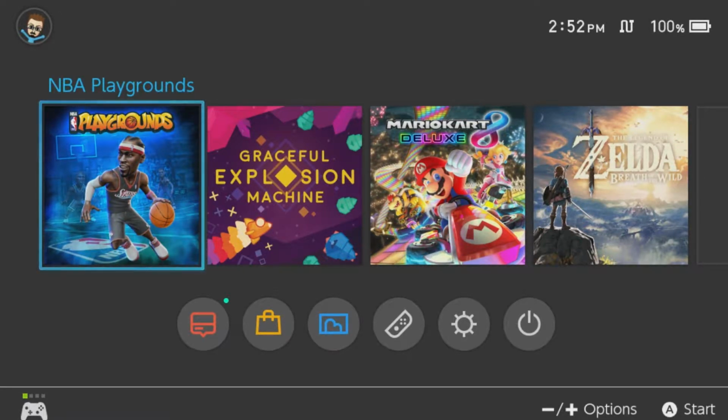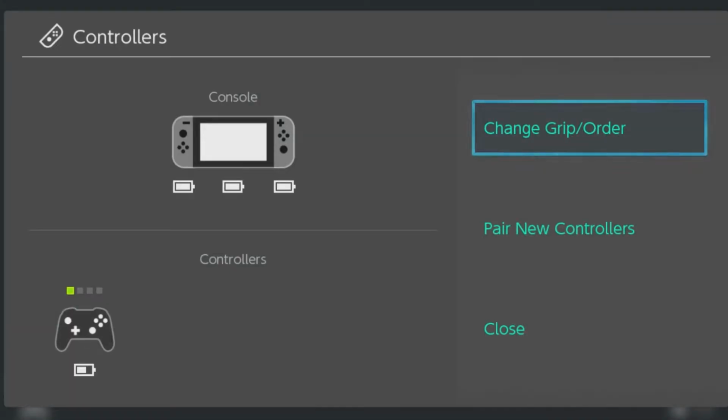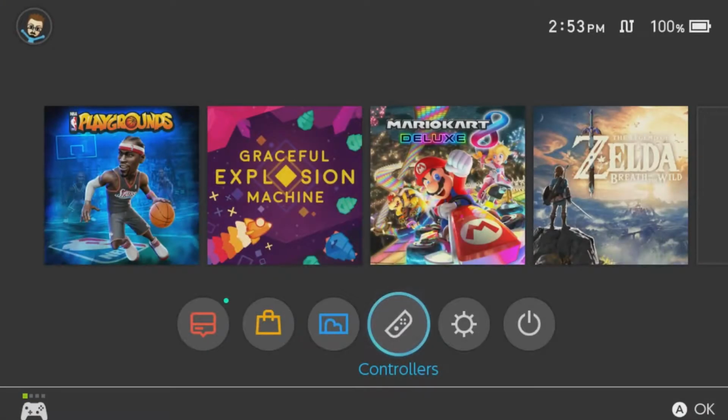Now, on the Switch, you can find out how much battery your controller has by going all the way down to controllers. Let me go ahead and open up controllers real quick. Here is the controllers. You can see my Pro controller has a little more than half of its battery left, and then you can see the console's battery life and the Joy-Con's battery life. But put it on the main menu so you don't have to keep jumping into controllers all the time.